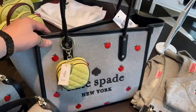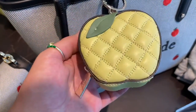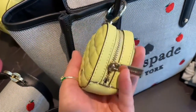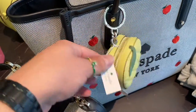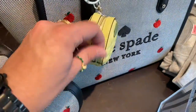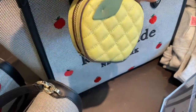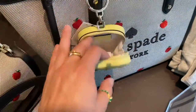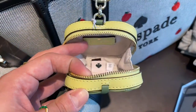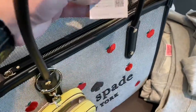After that is the Honeycrisp Apple Coin Purse Bag Charm. I'm completely obsessed. We know I love my quilts. I love quilted anything. It's honestly just a vibe. But this green color, I've been looking at this green color for a while. $169, by the way. And I really want it in a handbag. But seeing it in this, I'm loving it. I'm completely in love. Just open it up, and you can totally tell that it has just enough room for some AirPods and little extra things like that. So it's not some bag charm or coin purse that's not gonna hold much. It's gonna hold something at least.